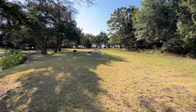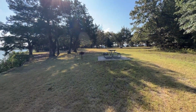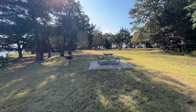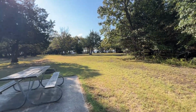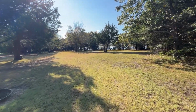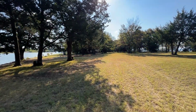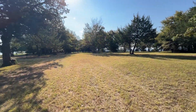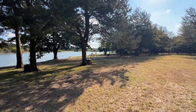And then look at this field, y'all. So you've got picnic tables on concrete pads with standing grills, in-ground fire rings. If you're going to have a group camp out here, this is the place to be, y'all. Bring your scout troop out here. This is cool. Or just get a bunch of buddies together, y'all, and come out here and set up some tents. And this is a pretty part of the park right here, y'all.